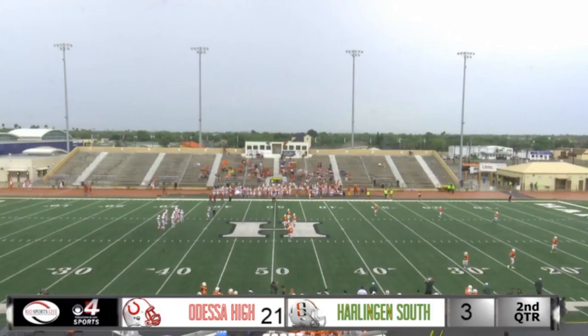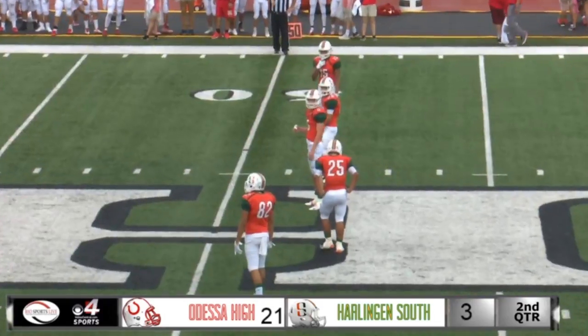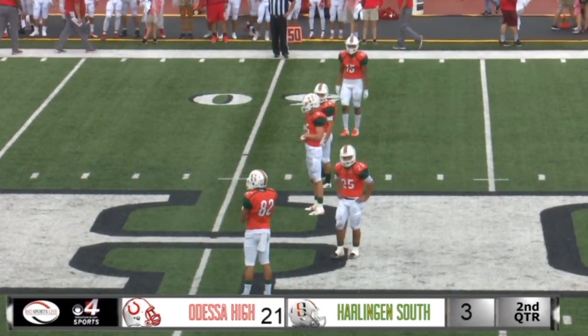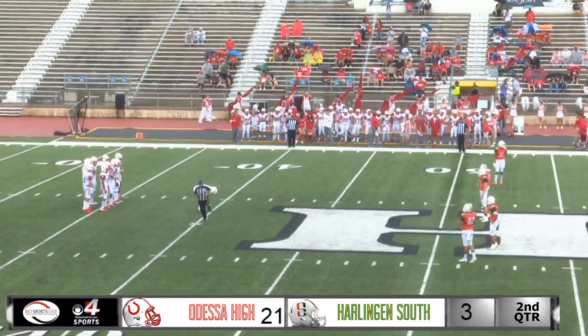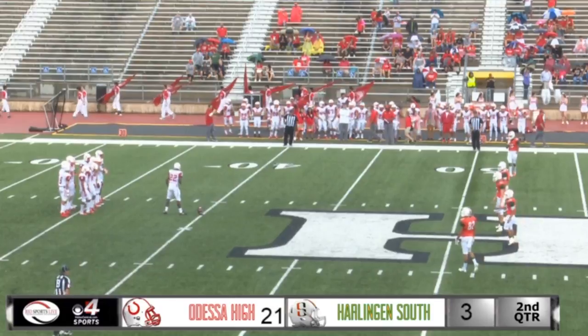If you look at their conversion rate, it's 100% on third downs. It's hard to stop this team because of their methodical drives, but also because they do great jobs on first and second down. Even if they don't get the first down, they do a great job making sure the third down isn't going to be 3rd and 7 or 8 or 9.